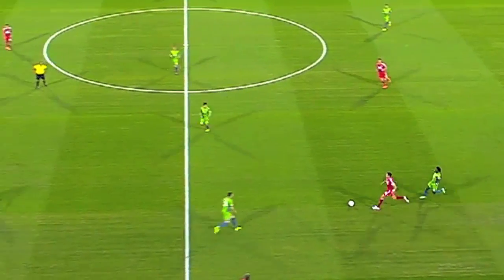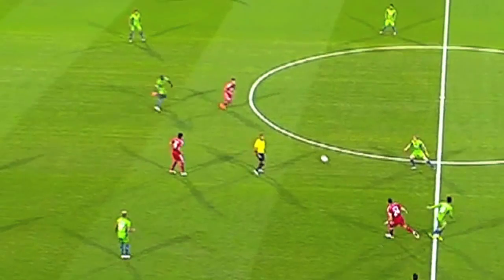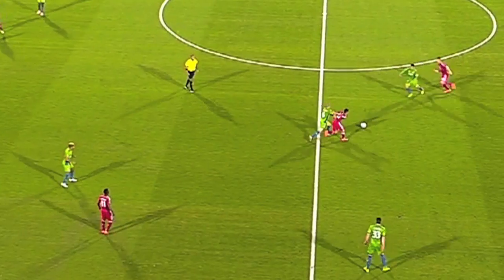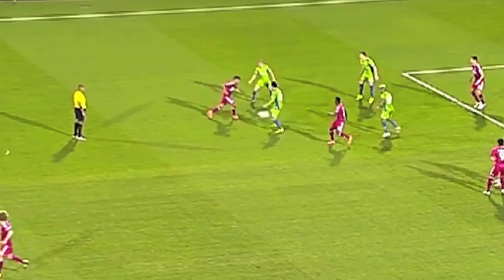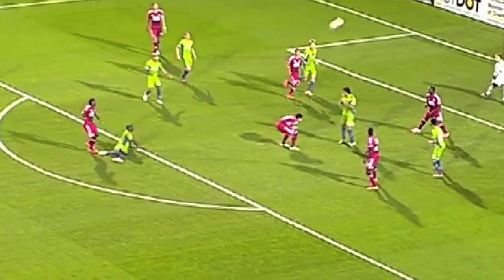But Toyota Stadium was rocking because of the Mauro Diaz show. Hat tip to Daniel Robinson for spotting this one-touch pass by the Dallas playmaker. Diaz then draws two defenders just to split them in half. Finally, he was showing our young fans why you always play and move, and play and move, and play and move. I'm out of breath just watching it.